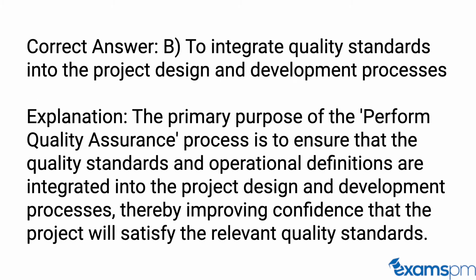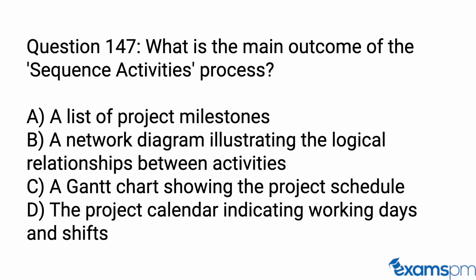Correct answer: B. To integrate quality standards into the project design and development processes. Explanation: the primary purpose of the Perform Quality Assurance process is to ensure that the quality standards and operational definitions are integrated into the project design and development processes, thereby improving confidence that the project will satisfy the relevant quality standards.